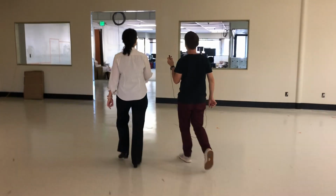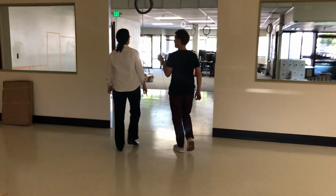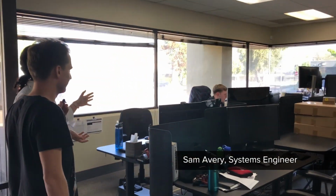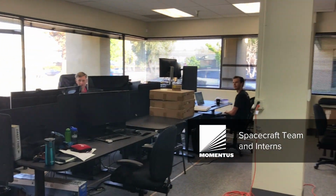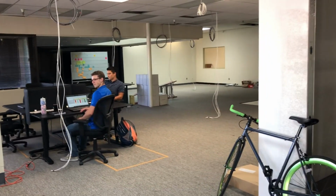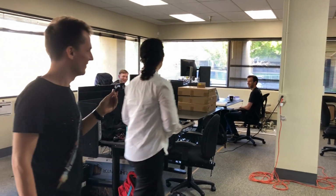Wow. So the spacecraft team is over there. There's Aaron and there's Sam. Hey guys. And they're working on developing a Vigoride. We have our PDR, for example, tomorrow or the day after tomorrow. So they're very busy right now. Yeah, so good luck, guys. We're not gonna bother this team right now unless you want to talk to them. I'm gonna kind of leave them alone.